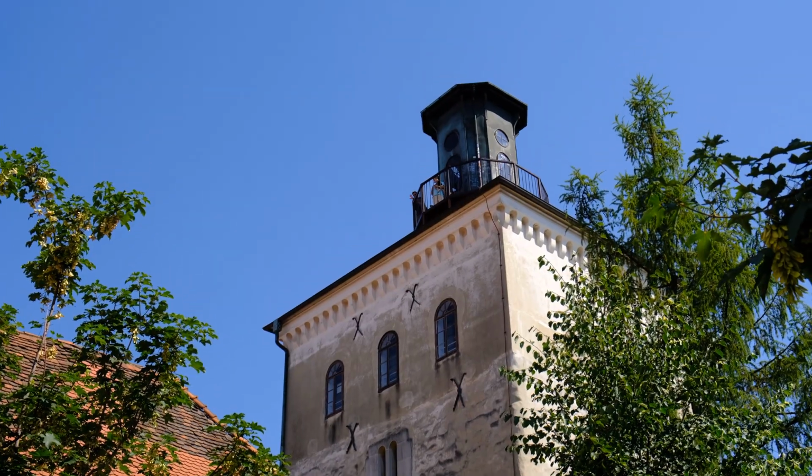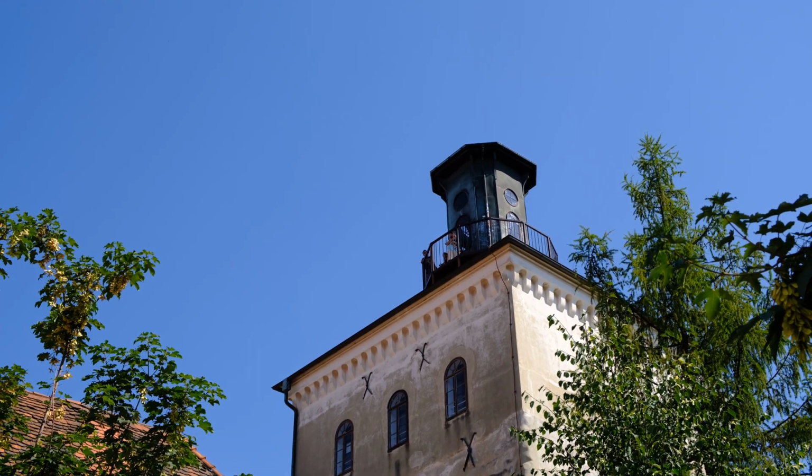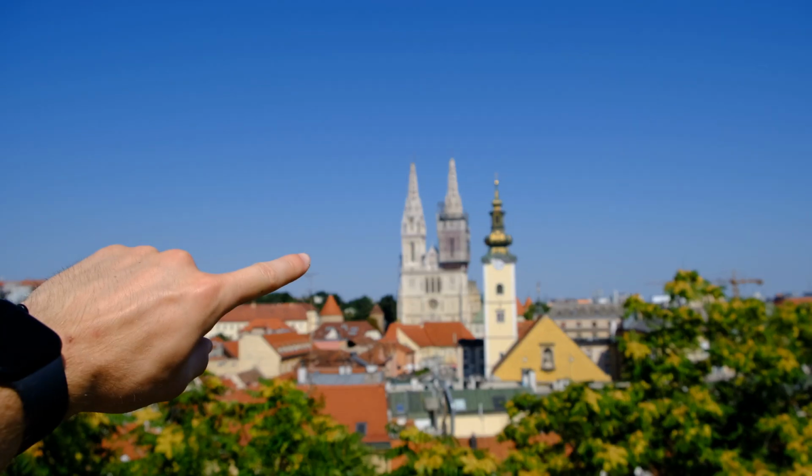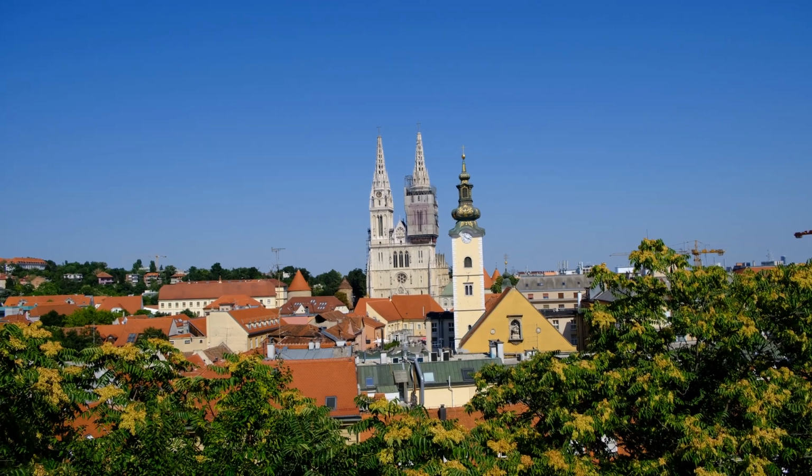Okay, behind me is the Lotrščak Tower. It's a fortified tower that was built to guard the southern gate of Upper Town, which is what we're in now, also called Gradec, G-R-A-D-E-C, and that's how we entered. We entered through the stone gate to get to Upper Town, but you can also use what we showed earlier, which is the world's shortest funicular. That's where we're going next, the Zagreb Cathedral.